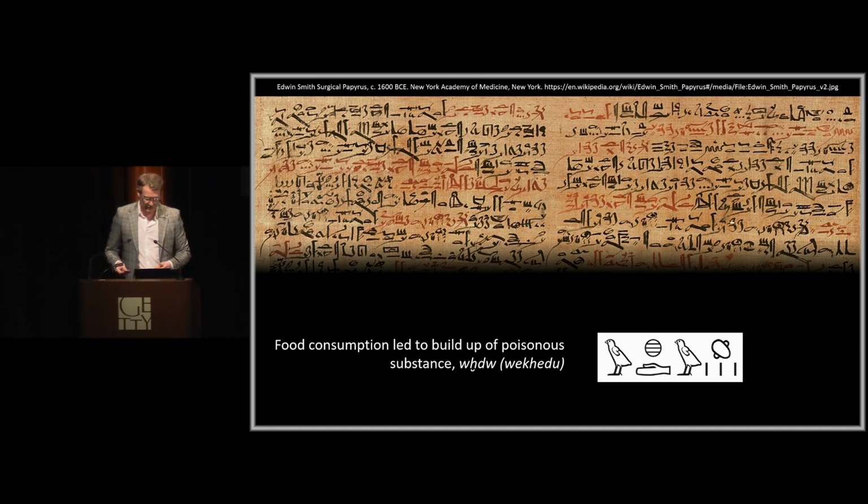Basically, the way that the Egyptians conceived of the body was that the interior was a network of tubes, starting from your head and then coming out at your anus. And through these tubes, all the liquids of your body would flow. But as you aged, and as you ate food, little bits would be left behind in there. And these little bits were called wehedu. Over time, this would accumulate, and gradually it would start to poison you. And when it reached a certain threshold, you could get seriously ill or even die.